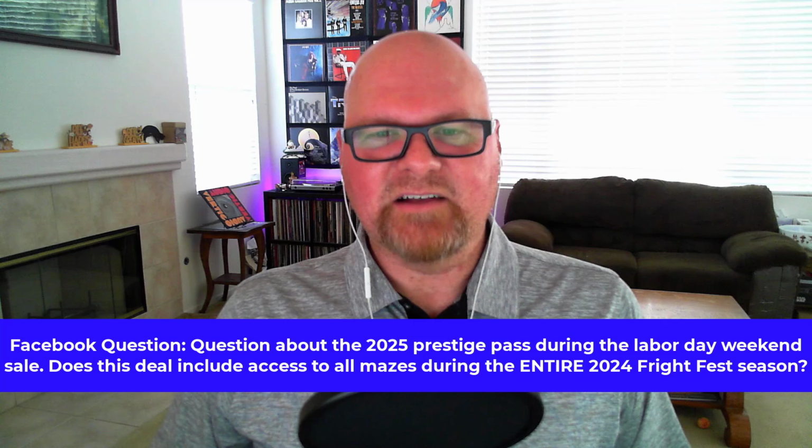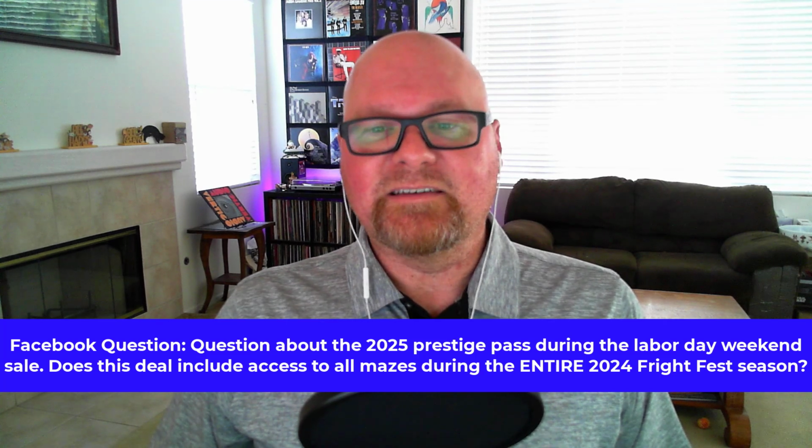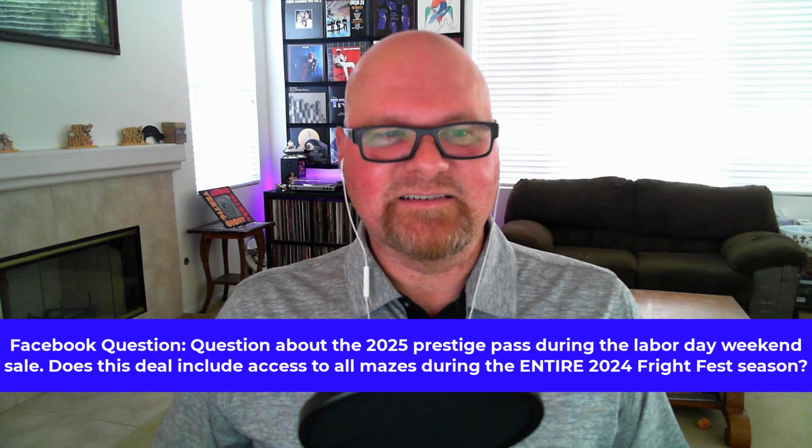Does this include access to all mazes during the entire 2024 Fright Fest season? It 100% does. So the Prestige Pass does include Fright Fest wristbands. So if that's important to you, this is your chance to get them and get them now. According to some of the fine print, you can also upgrade to the Express Pass for a fee. I'm not sure what that is, but we'll try and find out and post it on our social media.